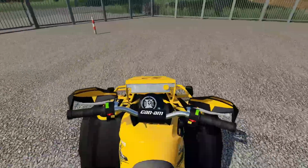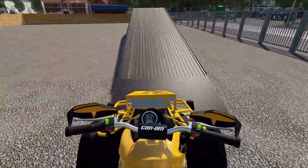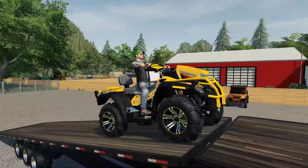Oh man, wow. This Outlander is really, really fast. I'm going to take it easy. I have a feeling both these are going to do very well in the mud. Maybe I should put them head to head against the Renegades. Oh, back it up a little bit.